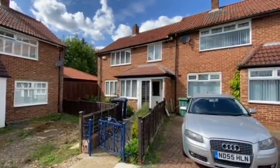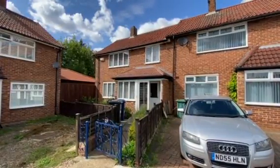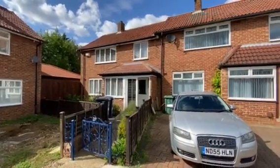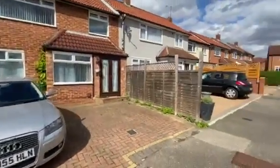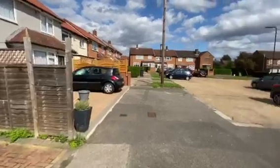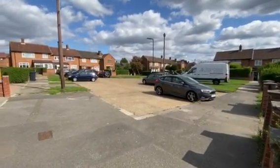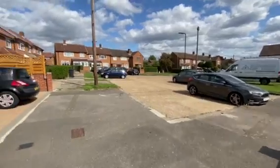Hi and welcome to your personal video tour of this three-bedroom end of terrace house situated in Bancroft Court in Norfolk, situated within the Lime Trees development and within this cul-de-sac location. It's a street view.